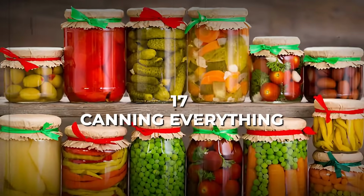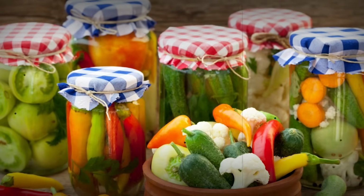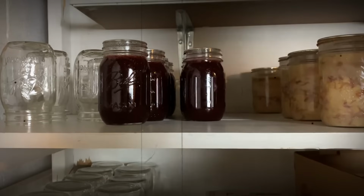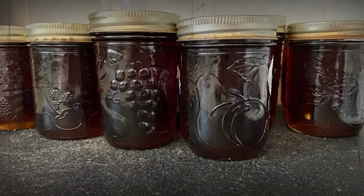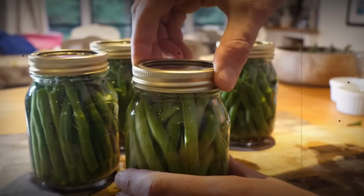17. Canning everything. When fresh food was scarce or unpredictable, canning became a lifeline. Families preserved everything from fruits and vegetables to meats and soups, ensuring they had food stored away for the leaner months. This wasn't just a survival tactic, it was a way of life that kept households fed when grocery stores weren't an option. Fruits like peaches, apples, and berries were canned in sugar syrup or their own juices, ready to be used in pies, preserves, or eaten straight from the jar.